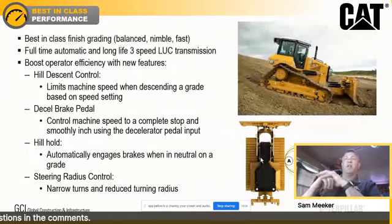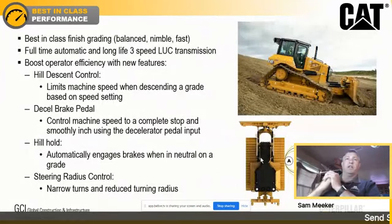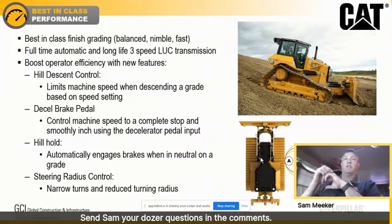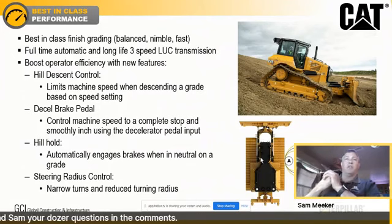So we've got some brand new technology that we've put in the powertrain as well too. So in addition to the tractor again being balanced, nimble, and quick in terms of finish grading and dozing, we've also got a few new powertrain features in here.